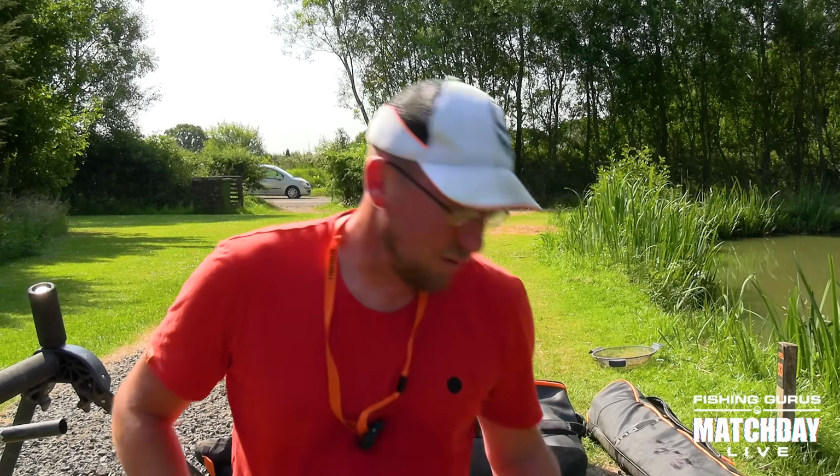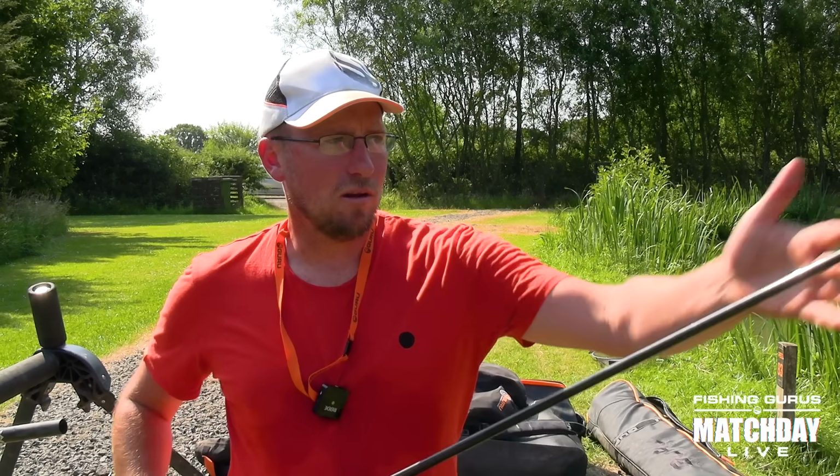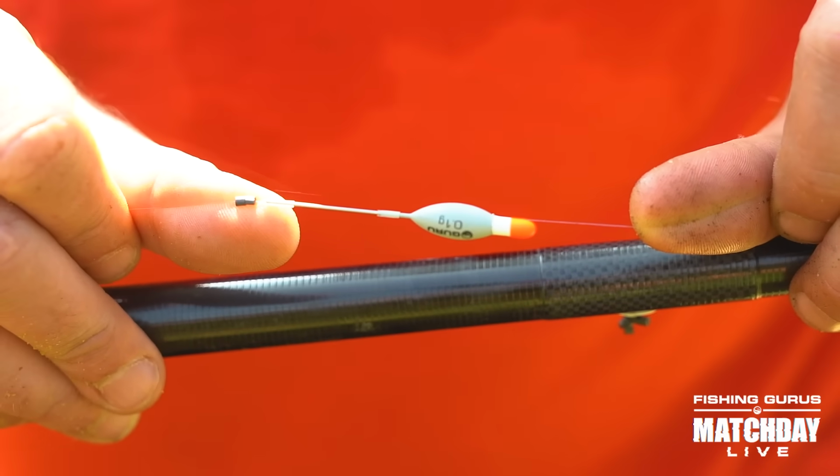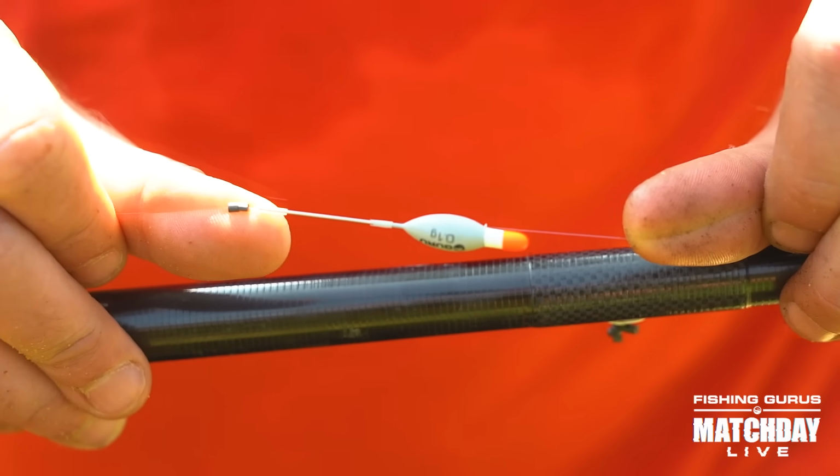Rig-wise, I'll just quickly run you through the rigs. So for my dobbing rig, I've got quite a long length of line, probably about 4.5 foot of line, and then I've set it around about 11 inches deep. Just got an MW cookie. It's only a snake lake, so I don't need a big heavy float.